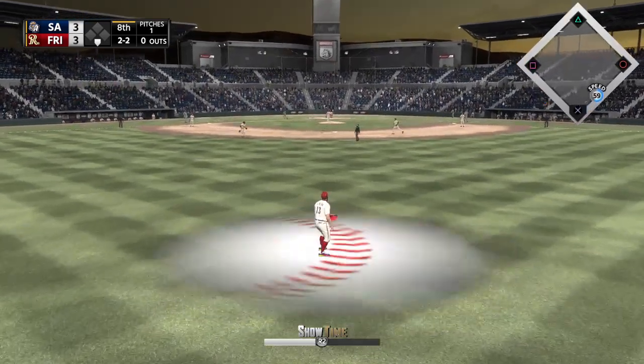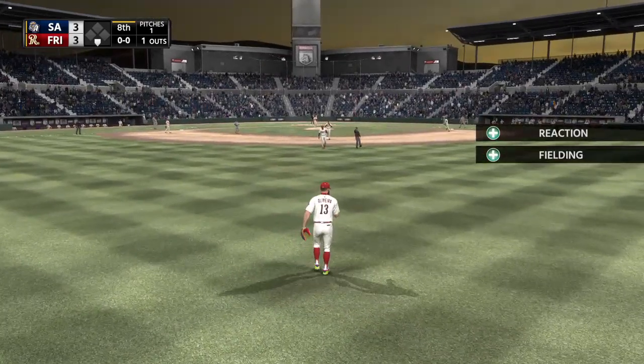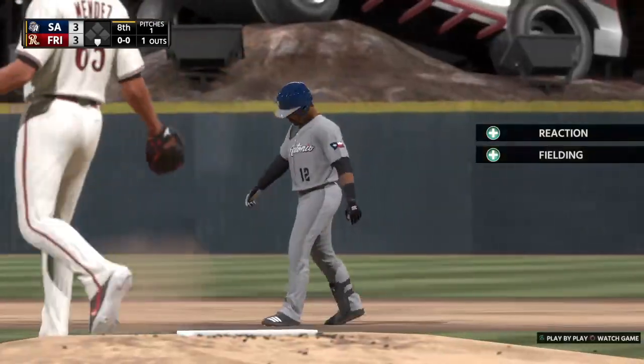Bullpens are such a big part of baseball now, Matt. All these teams have such good 7th, 8th, and 9th inning guys. It all boils down to whose bullpen is better.